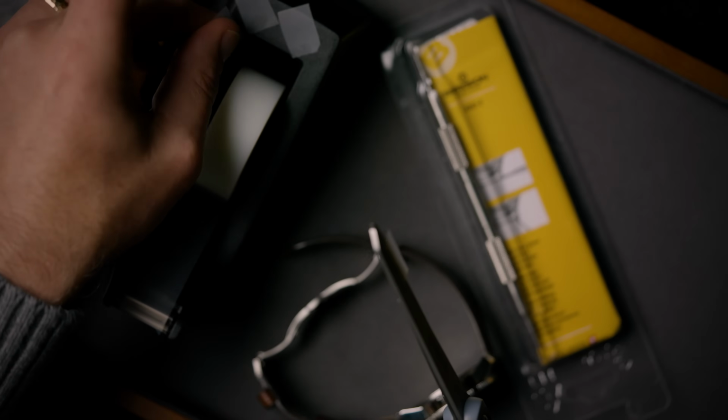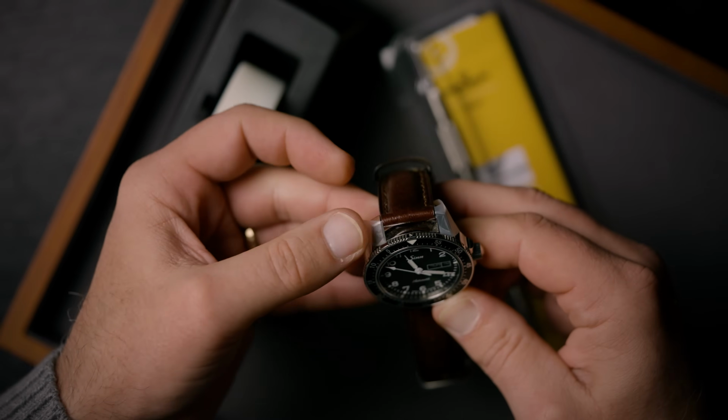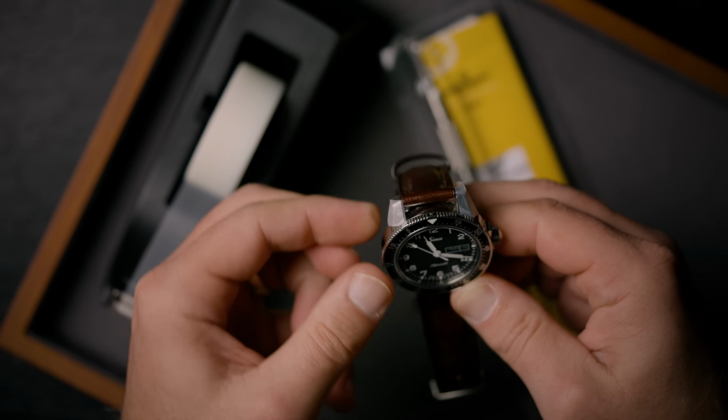Just cut small pieces and apply them to the lugs for extra protection. This has saved me from damaging my lugs more than once. For instance, precious metal will scratch incredibly easy. You need to be extra careful here. Lug hole damage is seriously bad because it's difficult to repair and permanently visible.